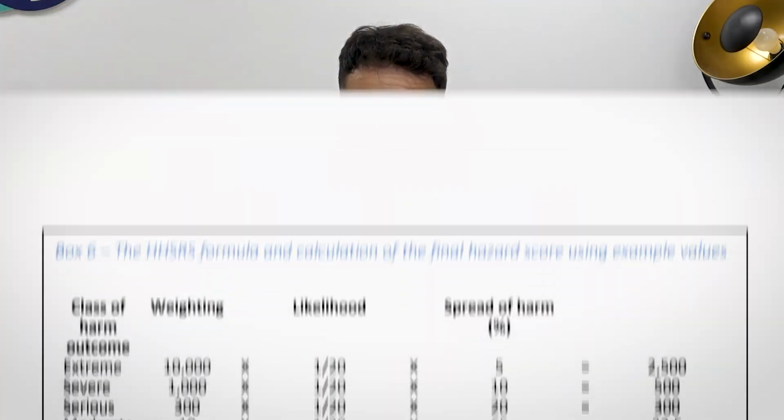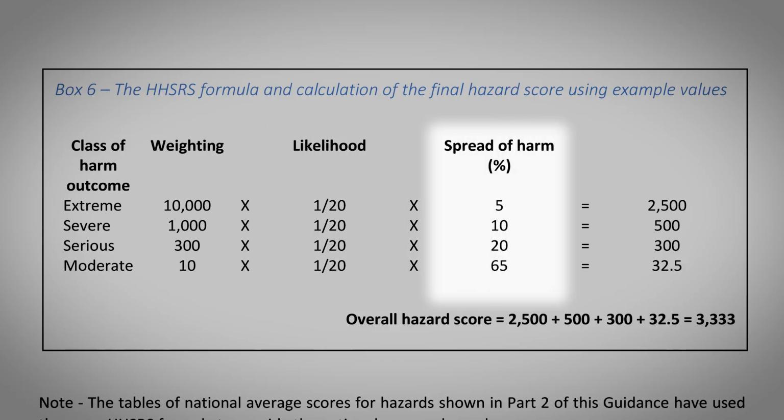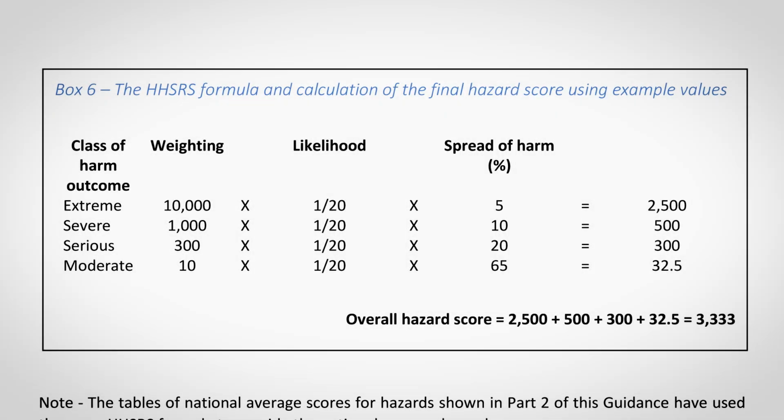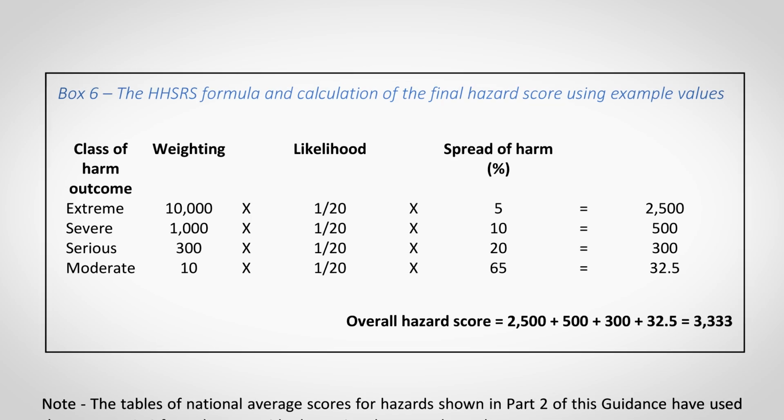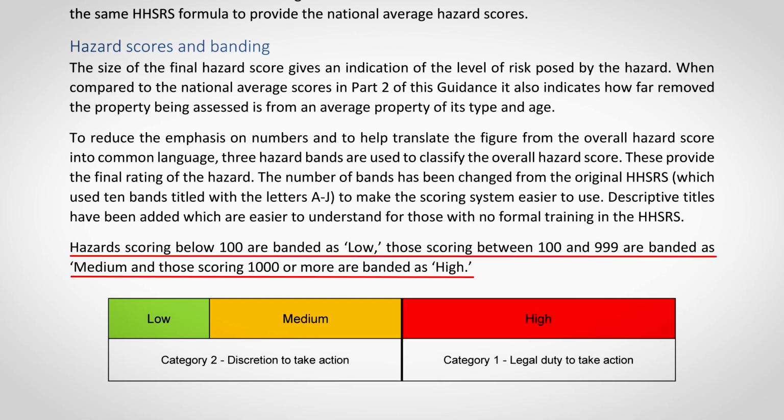The HHSRS formula for determining a hazard harm class works by estimating the likelihood of it occurring in the next 12 months and multiplying it by the spread of potential outcomes. The outcome of this formula determines which class the hazard belongs to. Scores below 1,000 will fall into the low and medium risk categories, and scores over 1,000 will be considered high risk, which the council will act on as there may be significant risk of injury.